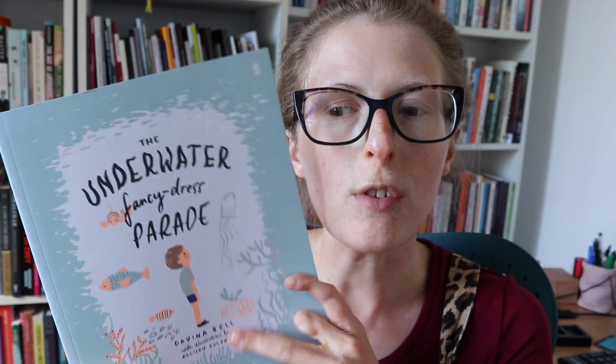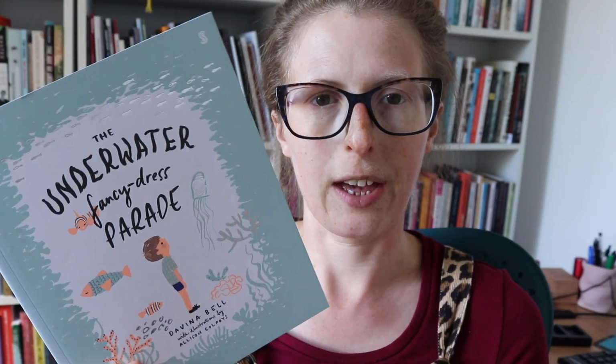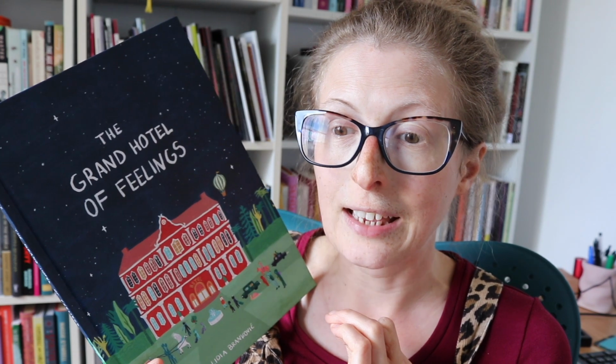And in the end, he doesn't actually go to the party, but by the end of the story, he talks about what he's going to do next time he's invited and how he'll feel comfortable going another time. So it's not about overcoming your fears to please other people right this second. It's about acknowledging those feelings and that being okay, and then tackling them when you're ready to do so. And I think that's a really lovely message. The colour palette in here is beautiful. We've got fluorescent oranges and then these deep dark blues. Beautiful.